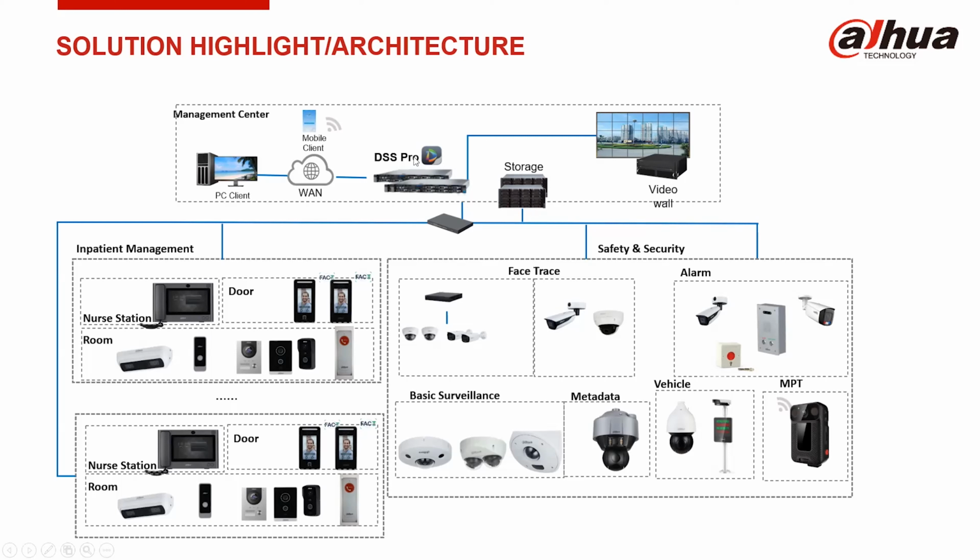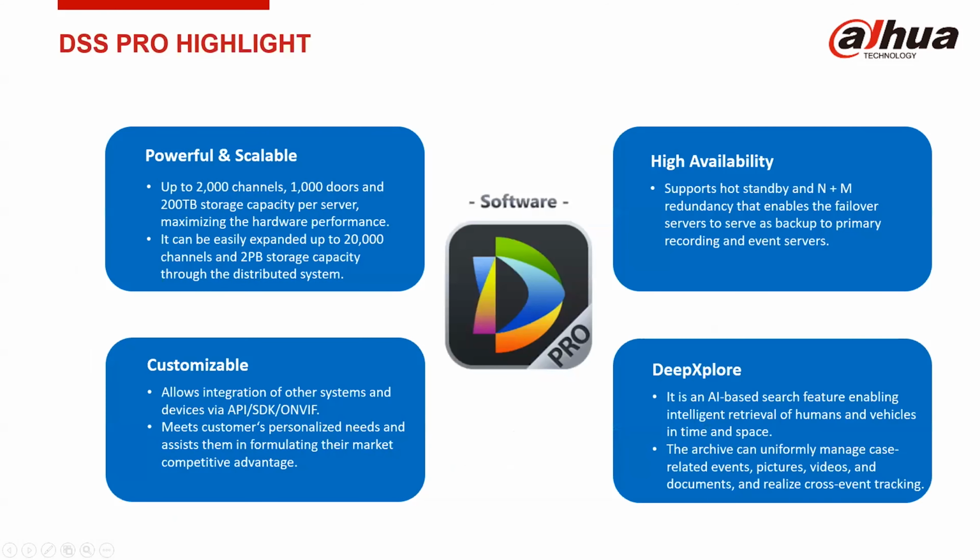Then we have DSS Pro. Of course, if we connect to the public internet, we can remotely access this DSS from any point using a PC client or the mobile client. Remember, we can apply this so that if I have a big hospital with multiple branches, each of the branch does this installation, then we can have one control room at the hospital headquarters. That's also part of the solution.